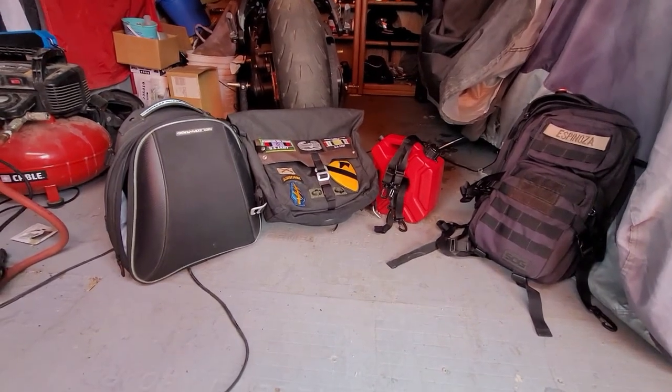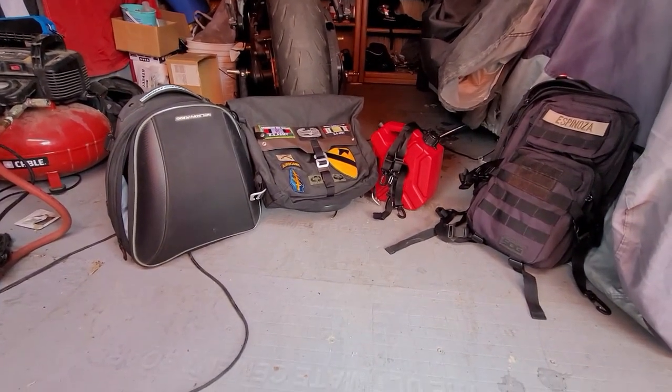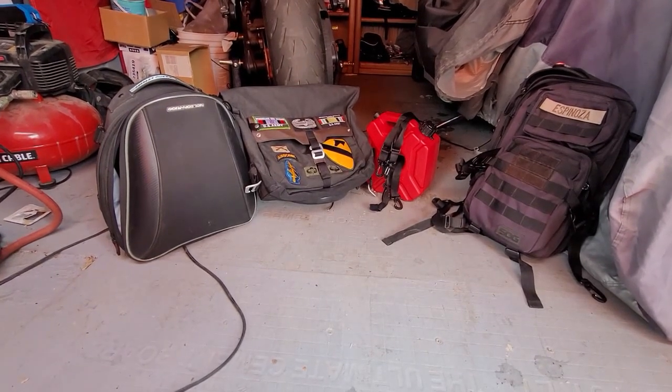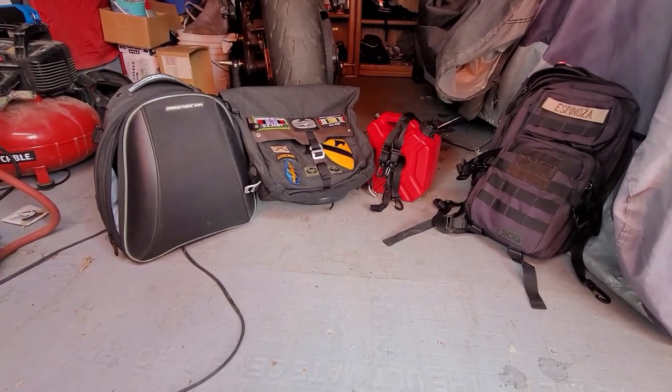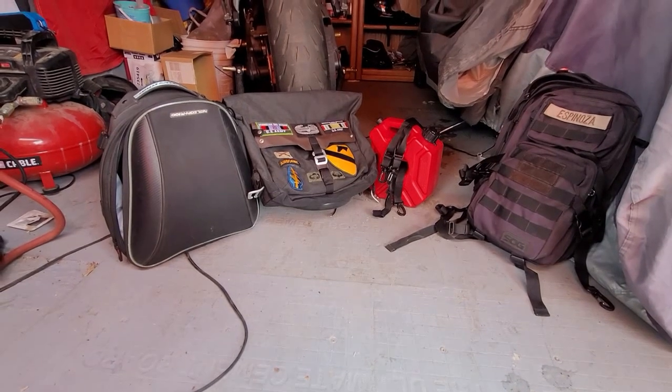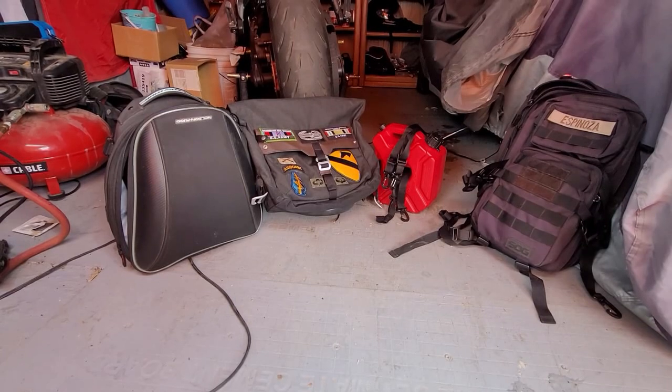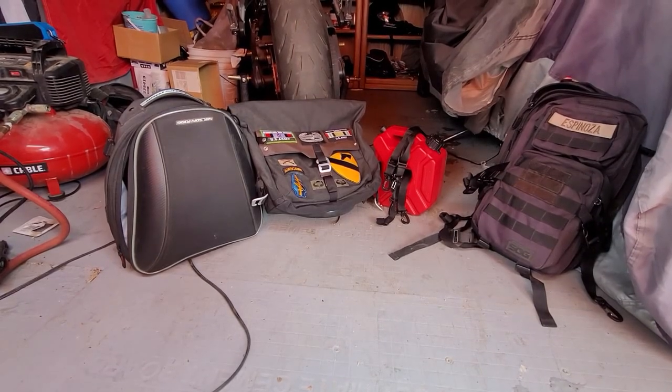So those are my luggage stuff that I'm going to be rigging onto the FTR tomorrow before the trip. I don't have anything rigged on it right now. We're getting intermittent rain showers today, and tomorrow's supposed to be a thunderstorm.